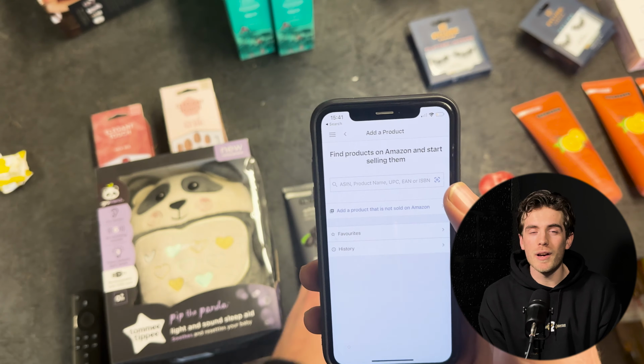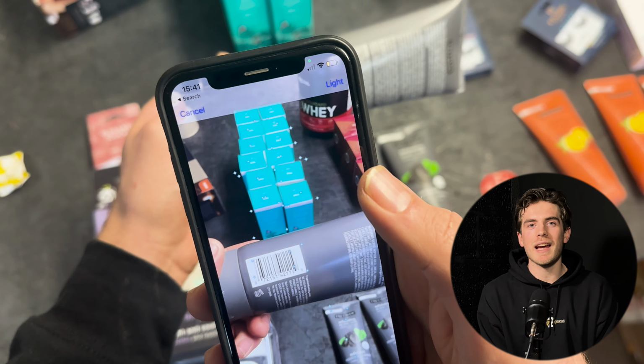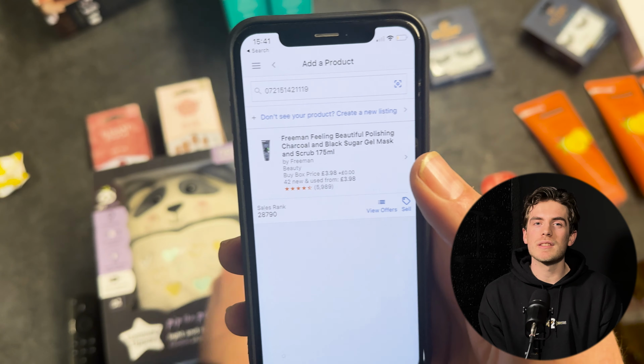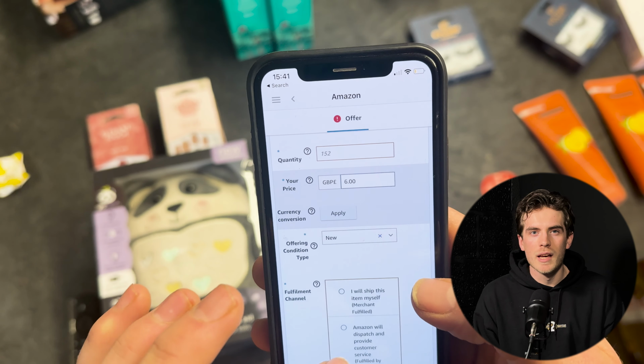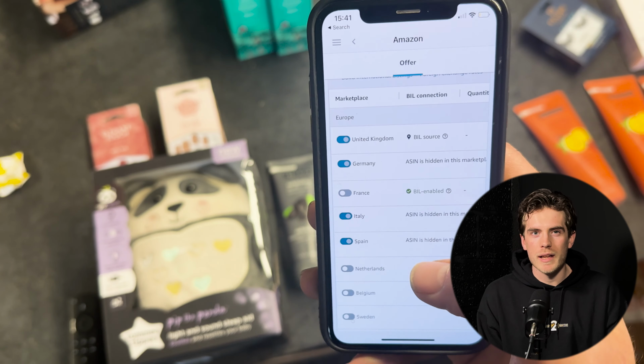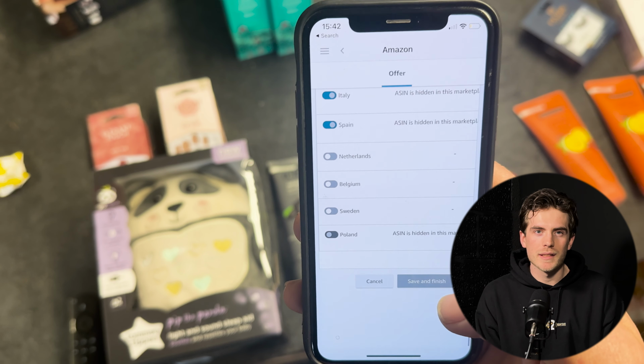Next up is to list all of your items on your Amazon account. Now you can do this one of two ways. First is to use the phone app and directly scan the barcode on the product. Here you can see me going through the steps on the phone to do just that. All you need to do is enter your price, the country of origin, and which markets you'd like to sell it in. Then press save and finish.